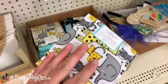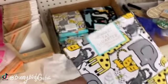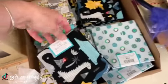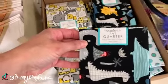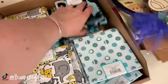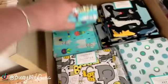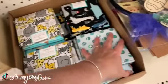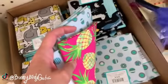These are cute, little fat quarters. The brand is Create It. 18 by 21. Sharks, dinosaurs, llamas, alpacas, pineapples.